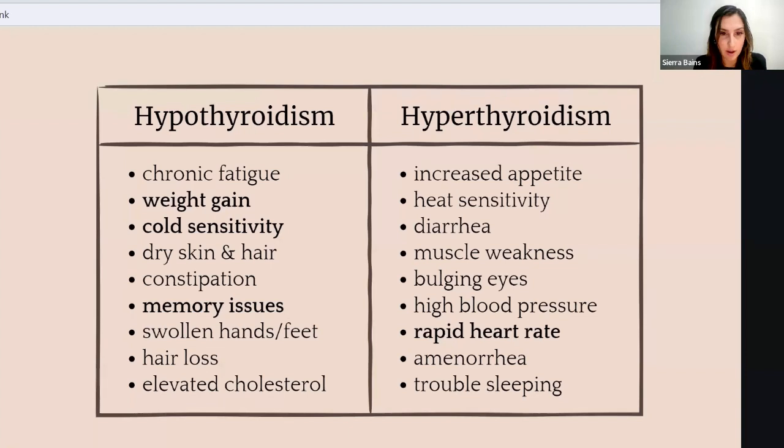Now, on the hyperthyroidism side of things, it almost seems like an overactive metabolism. And some of us feel like that could be a really cool thing, but there is such a thing as too much of a good thing. So we'll have an increased appetite. You're actually really sensitive to heat. You can become hot pretty easily. Bowel movements are on the opposite end of the spectrum. We do see bulging eyes, high blood pressure, that fast heart rate. And then sometimes we can even lose our cycle and see amenorrhea or trouble sleeping.